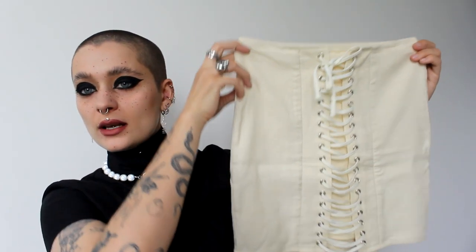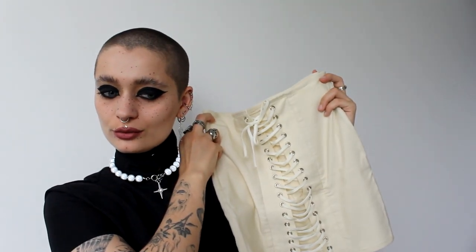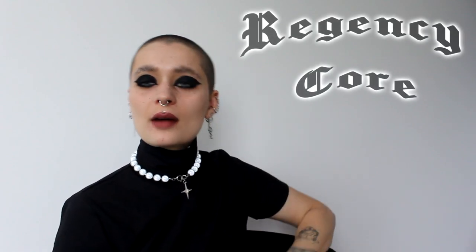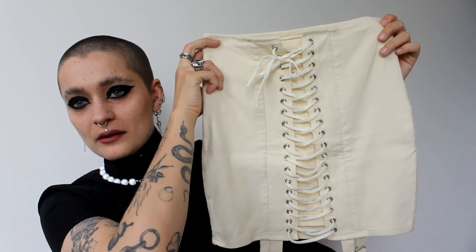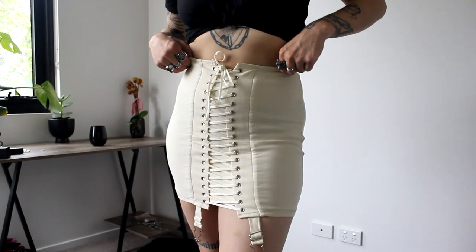Okay, the second piece is this skirt. I got two skirts from Depop. This one is a little bit outside my normal color scheme, my normal style, but it leans more into that trend everybody was going around with when Bridgerton came out. I can't remember what it was called. I'll put it up somewhere if I remember. But anyway, it's this lace-up ivory-colored skirt with the garter clips at the bottom.